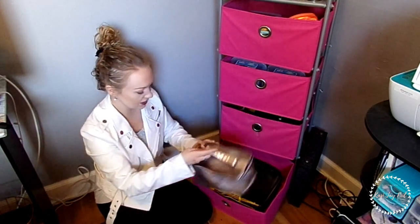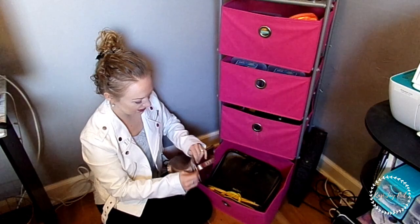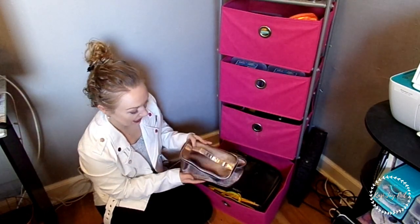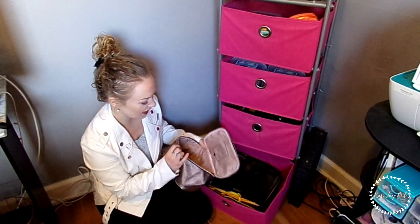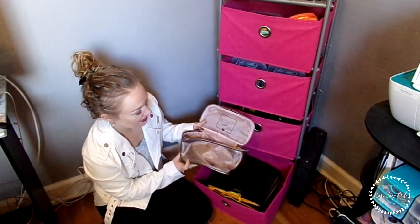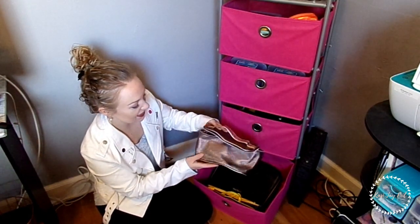What I have in here, this is the first, I want to say it was the first Boxy Luxe edition. Maybe it was the second one. But this is a Boxy Charm bag. It came in the Boxy Luxe box that I purchased. I only purchased one, but this is the big Boxy Luxe bag. It was Boxy Charm. And I like its size. I like it for traveling.